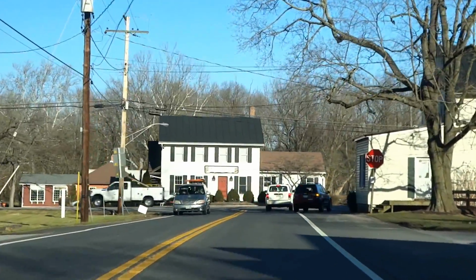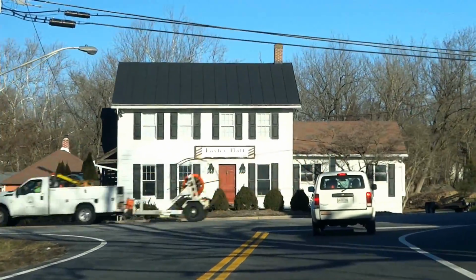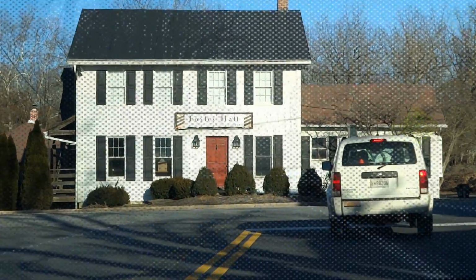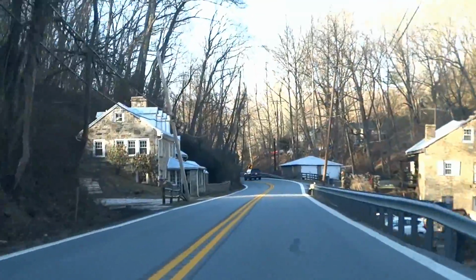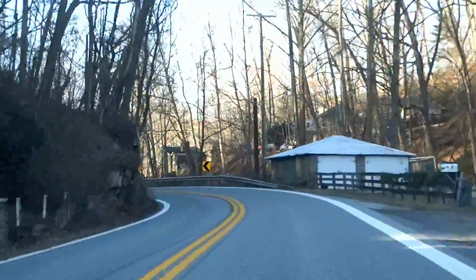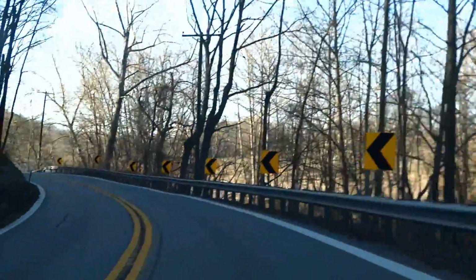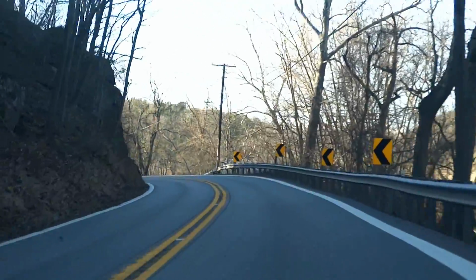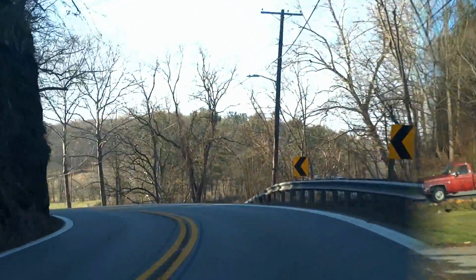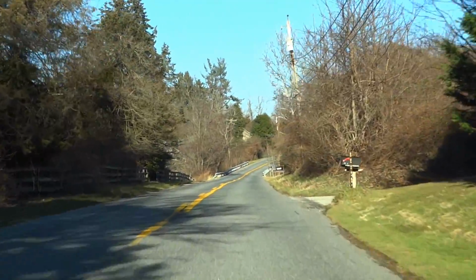I know, I'll go a bit further out. We have some time. Hang a left. Go north. This is Route 25, northbound. And it too has its curves. Now on Stringtown Road, heading eastbound.